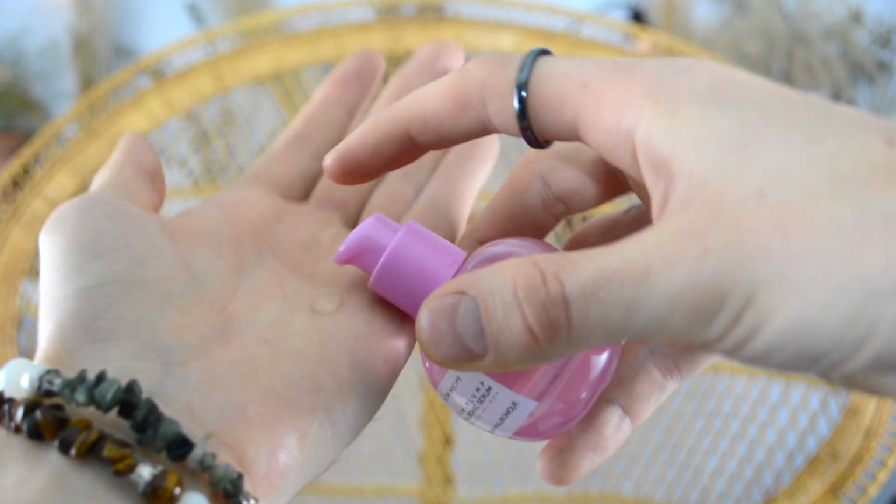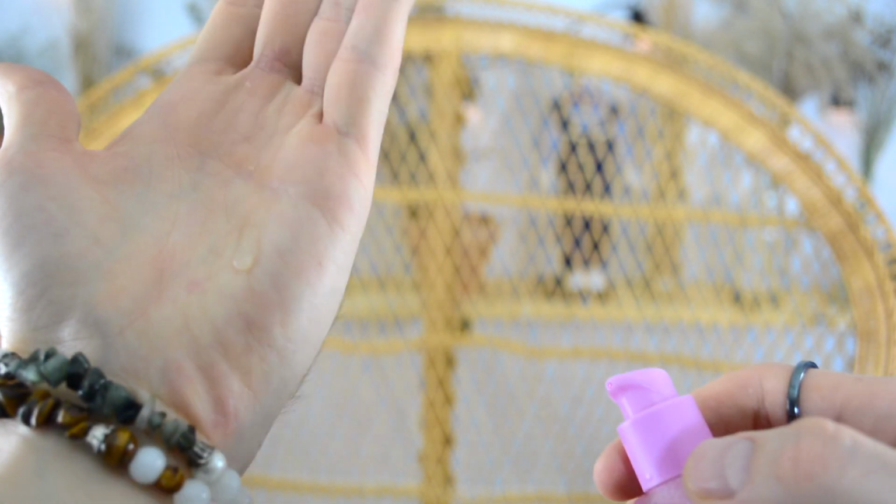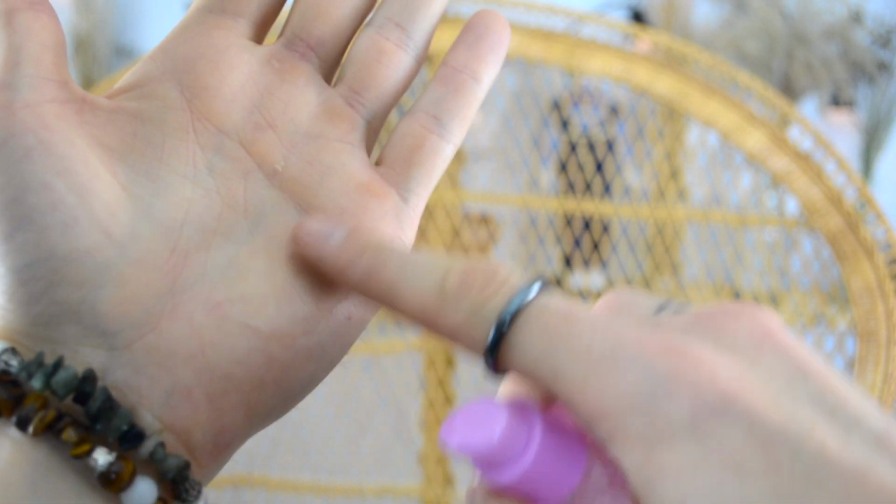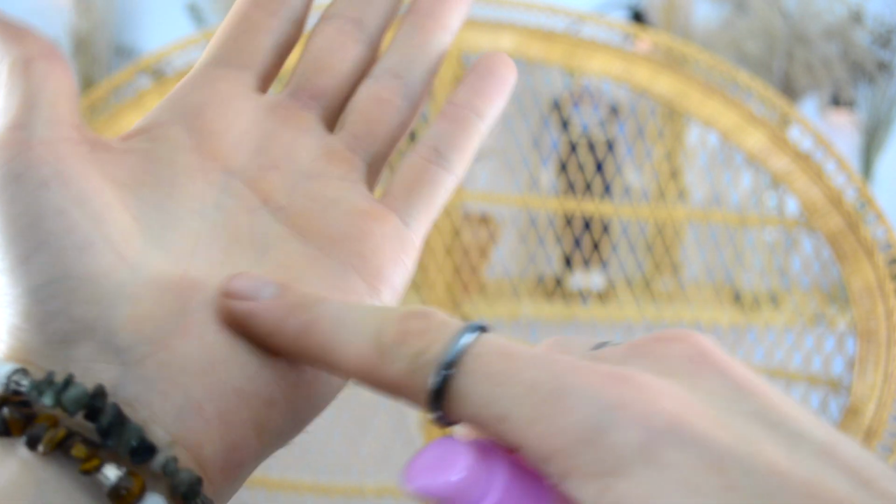And here we go. There's one pump, and I kind of just do like 1.5, to be honest. It is liquidy enough to disperse throughout the face pretty simply. And it just has such a weird gel-like feeling. I really like it.